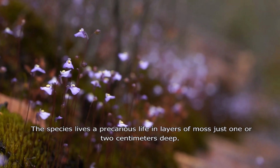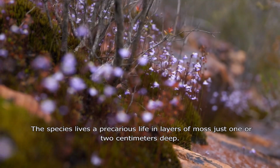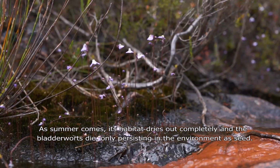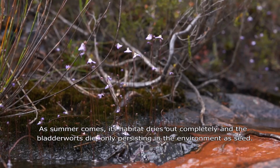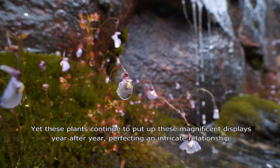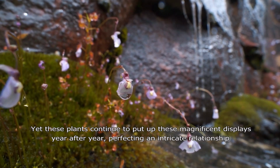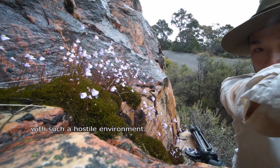The species lives a precarious life in layers of moss just 1 or 2 centimeters deep. As summer comes, its habitat dries up completely and the bladderworts die, only persisting in the environment as seed. Yet these plants continue to put up these magnificent displays, year after year, perfecting an intricate relationship with such a hostile environment.